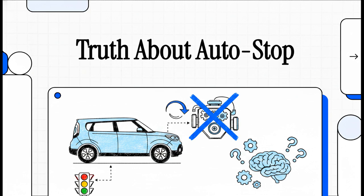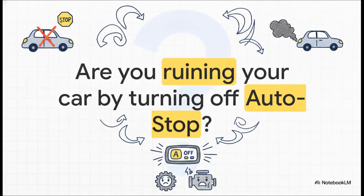You know the drill. If you drive a modern car, you are intimately familiar with that moment. You pull up to a red light, and suddenly, total silence. Your engine just dies. It's a feature that sparks so much debate, confusion, and honestly, a lot of driver anxiety. So let's figure out what's really happening under the hood and finally demystify your car's auto-stop system. Okay, let's dive into this.